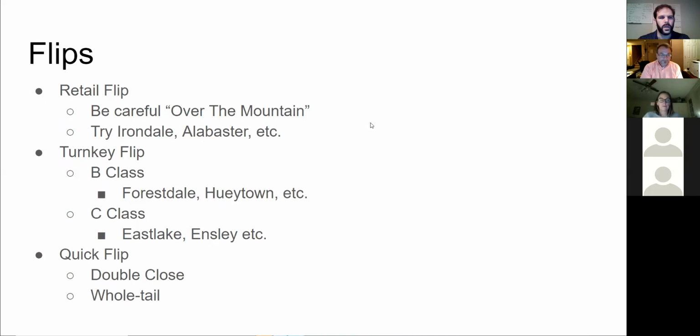So a couple things on flips. Basically, there are 3 different types of flips. So we have retail flips, and that's what I would call the one that I talked about earlier in Glen Iris. That's a property that you buy and renovate with the purpose of a homeowner buying it from you and living in the home.